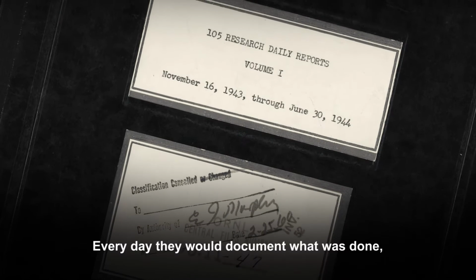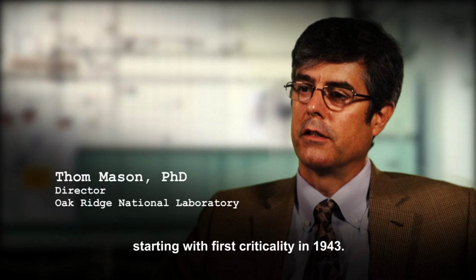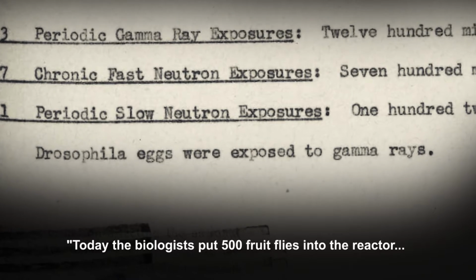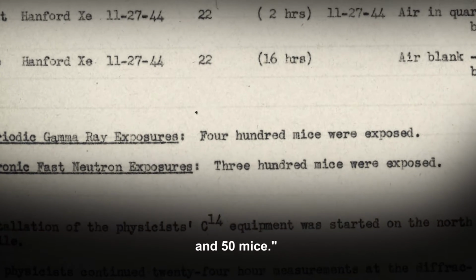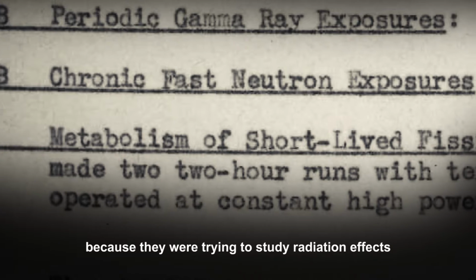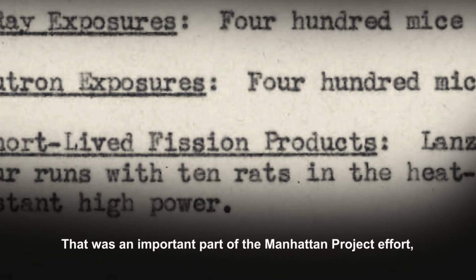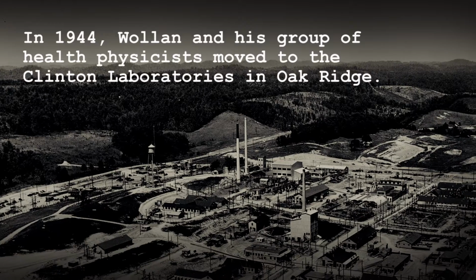Every day they would document what was done, starting with first criticality in 1943. And so it would say things like, today the biologists put 500 fruit flies into the reactor and 50 mice, because they were trying to study radiation effects on living things. That was an important part of the Manhattan Project effort, to understand the impact of the use of nuclear weapons.